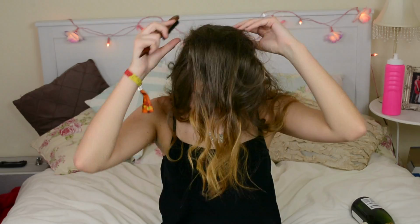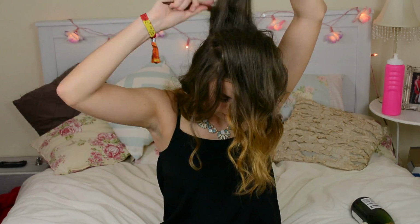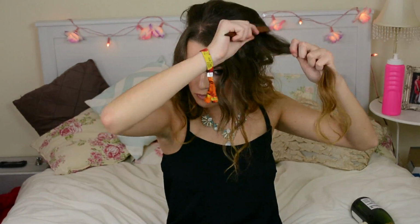And now we are going to move on to teasing. I'm sectioning off the crown of my head, then spraying it with hairspray and then using a teasing comb to tease it. And I just literally repeat this around the whole of my head. This is going to give us all of the beautiful volume that we see in the pictures of the girls. So just spraying and combing and flipping them away.